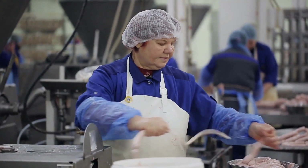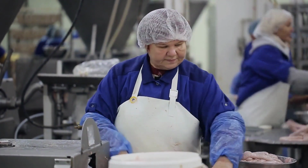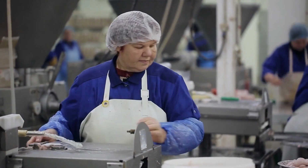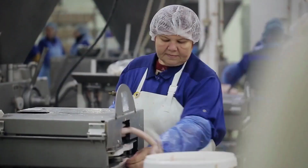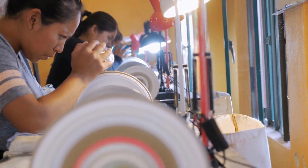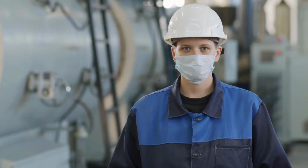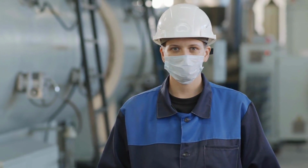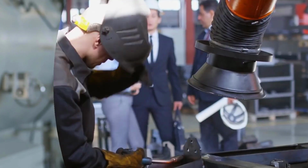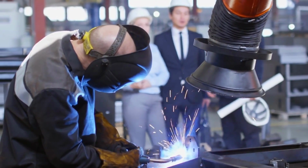One of the main benefits of working in a factory in Romania is the opportunity to gain valuable skills and experience. Romania has a well-educated and skilled workforce, and factory workers can expect to work alongside experienced professionals in a modern, high-tech manufacturing environment. Many factories in Romania also offer training and development programs for their employees. These programs can include language training, technical training, and other types of professional development. This can be a great opportunity for factory workers to improve their skills and advance their careers.